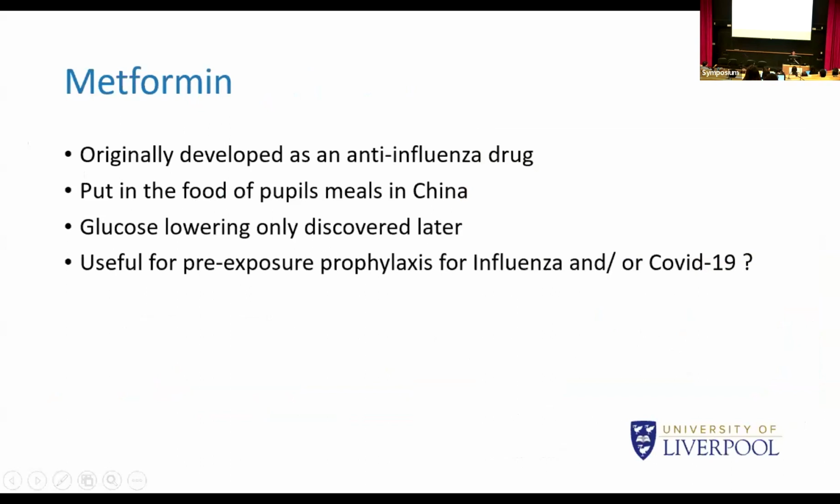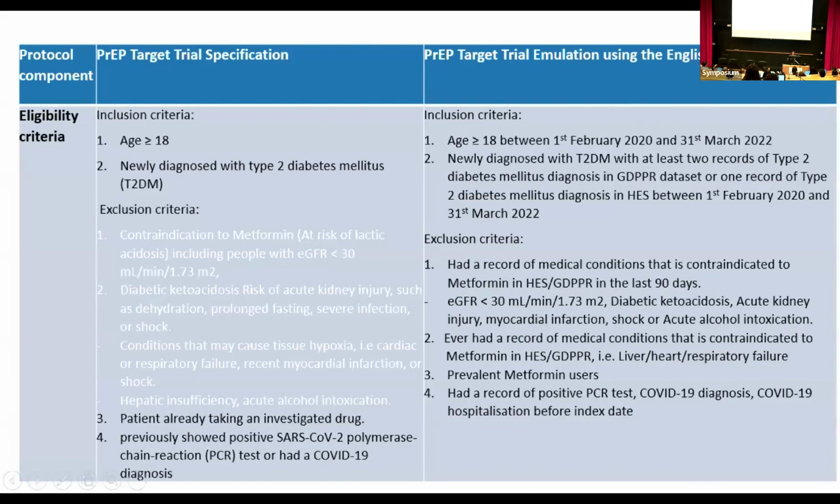Metformin, a very commonly used drug, which is an anti-diabetic, was actually originally developed many years ago as an anti-influenza drug, and it was actually added to the food of children attending school. And then the glucose lowering effect was actually discovered way after. So we're trying to ask if this is a useful drug for pre-exposure prophylaxis for influenza, COVID-19 or other respiratory viruses. This is how we've begun to use the trial emulation framework to begin to set up the question.